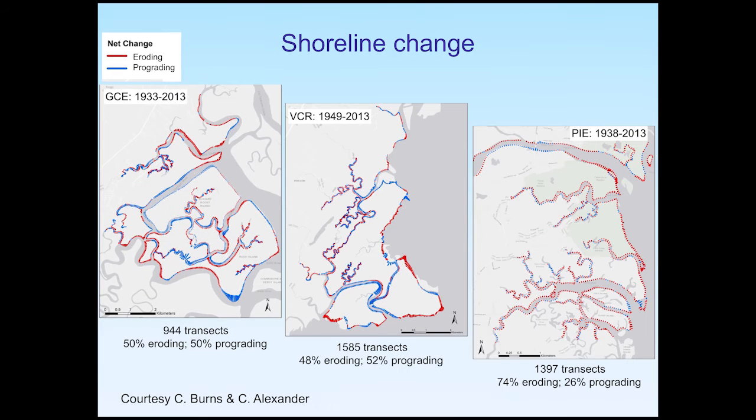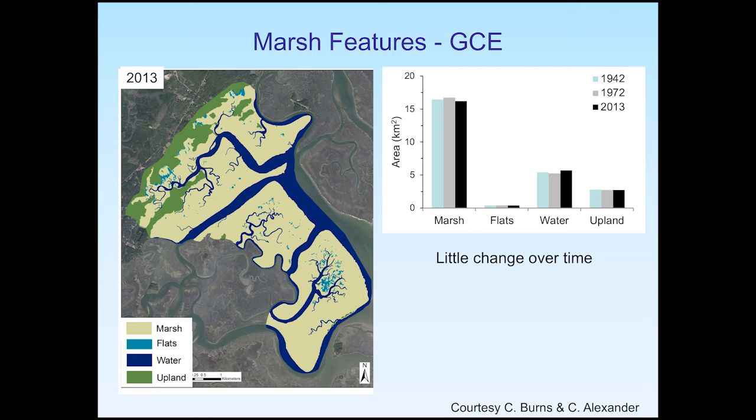If we look at the other 2 sites, Virginia is similar to Georgia in the fact that it's about half and half eroding and prograding. But if you look at Plum Island, it's a different story. There's a lot more red than blue on this map. About 3/4 of them are red. So we're basically seeing evidence for shoreline shifting and shoreline loss in Plum Island. So that's the edge. The other thing that she's doing is looking at marsh features. And so here again, we'll start with Georgia. We have the marsh and other things mapped over time. This is actually kind of a boring story. There's little change over time, and that fits with what we have modeled and what we're seeing in the system.